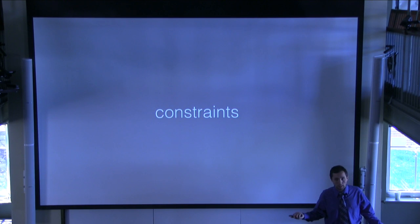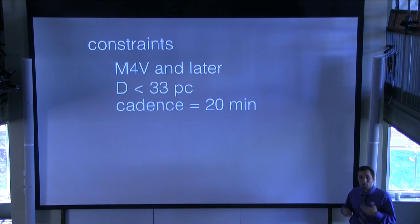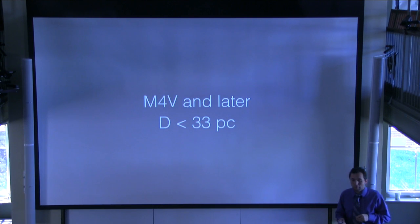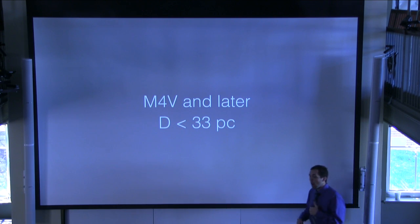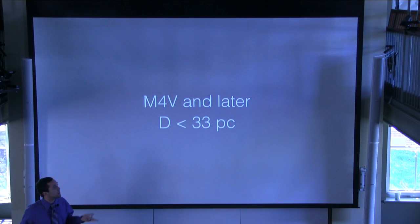So with these constraints, we're targeting the mid to late M-dwarfs in the solar neighborhood with a cadence of approximately 20 minutes, which really defines the MEarth data set. But when I say we want to target the mid to late M-dwarfs that are within 33 parsecs, how do we identify these stars? How do we know which ones we want to look at? And how do we essentially build our target list?